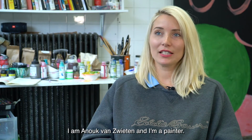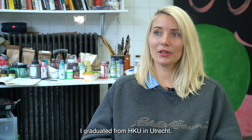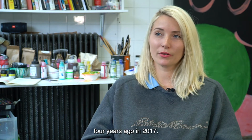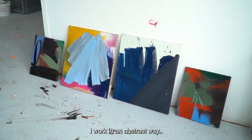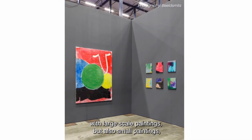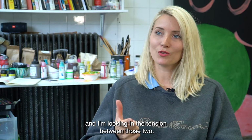I'm Anouk van Zwieten and I'm a painter. I graduated from HKU in Utrecht 4 years ago, in 2017. And I work in an abstract way with large-scale paintings, but also small paintings. And I'm looking at the tension between those two.